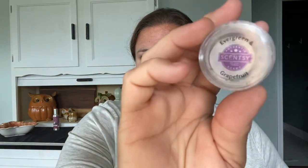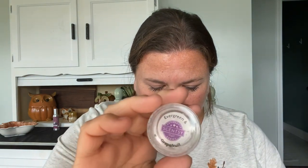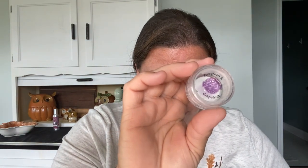All right, next, two more. Evergreen and Grapefruit. This was my go-to last year. It came out last year in, what was it called? I think it was called the Fireside Bundle. I don't remember exactly, but Evergreen Grapefruit is fresh fir needles and white cedar sparkle with radiant notes of grapefruit. It was what I warmed last year because it came in that bundle, and it's okay.